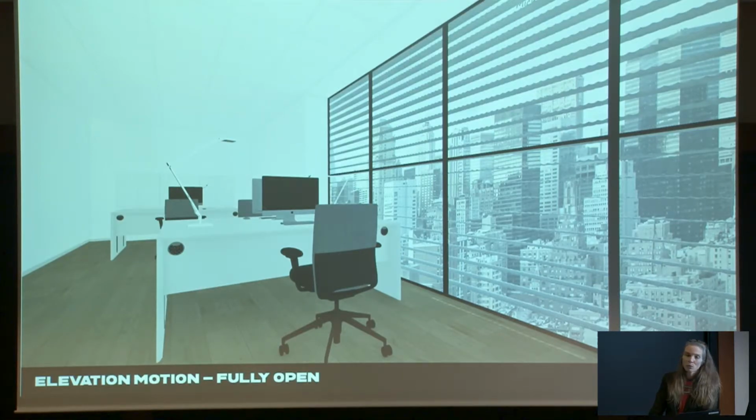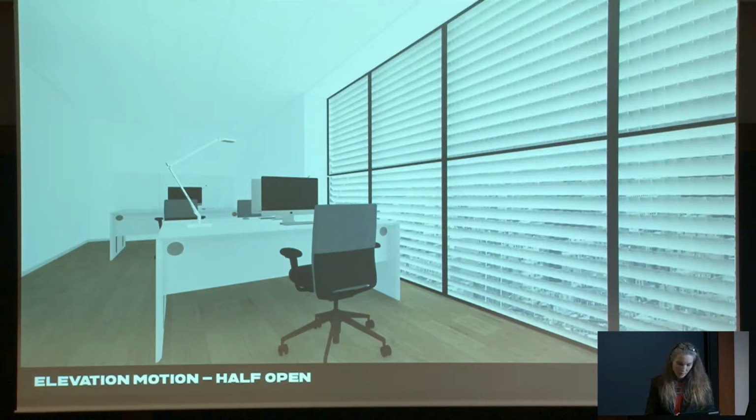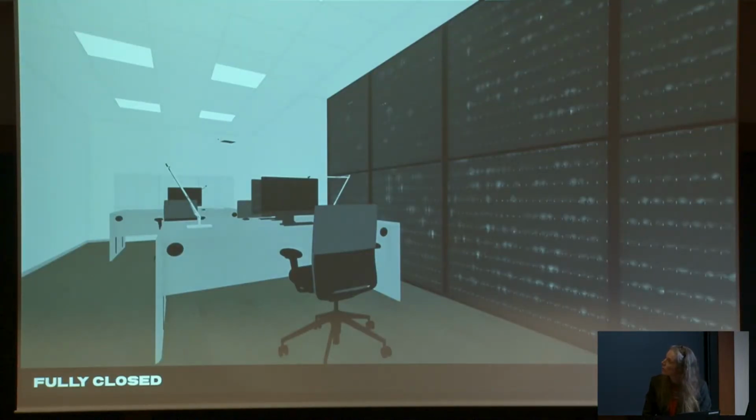What we learned also from shading devices is that not only do you want to control the temperature and the lighting levels on the inside, but you also want to allow the user of the space to have a good view outside. I have not discussed this, but we did a whole optimization study to determine what angles of twist and what bending we want in order to optimize the temperature and the lighting levels inside an office. Okay, this is when it's half open, and this is when it's closed at night. Again, these are renderings, these are not real pictures.